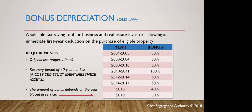Now, bonus depreciation doesn't mean you get additional depreciation. It just means you get to take additional depreciation up front. So here on this graph, you'll see in 2001 to 2003, if you built a new building and had a cost seg study done, you would get to take 30% additional depreciation in the first year. So let me just simplify that. If we find that there's $100,000 worth of 5-year assets, instead of depreciating those 5-year assets over 5 years evenly, you get to take $30,000 up front. The remaining $70,000 or 70% is depreciated over the next 4 years.